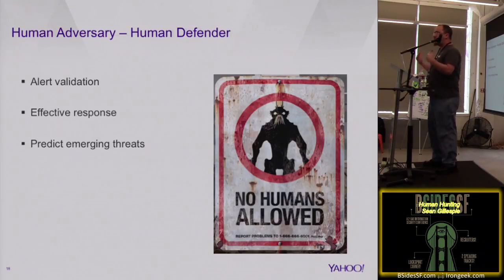And so the machines are not going to be able to do this sort of work. It's going to be humans that really have to sit down and think, what are the other ways that I can attack this system? How can I predict what another human is going to do next?